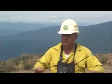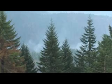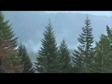If we didn't stop it at the ridge and it got over the ridge, there's a lot of unprotected ground with lots of lower ridges over there, and we would have been in the same situation prior to taking this stand. We would be in the same situation over there trying to chase fire again, and it would just make it much more difficult, and the fire would have gotten a lot bigger.